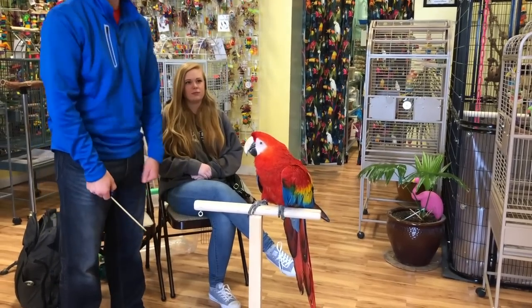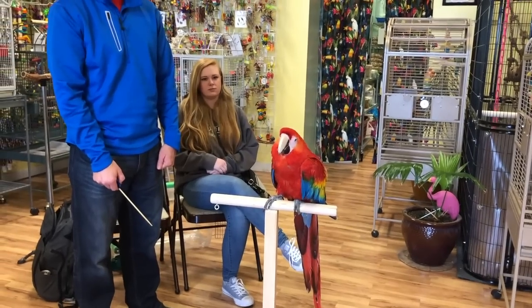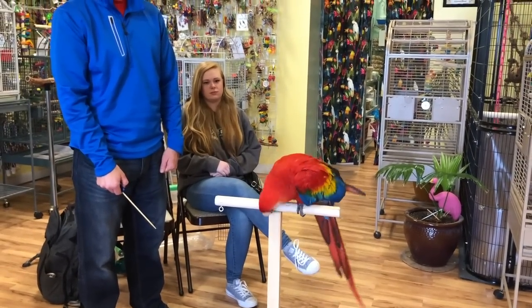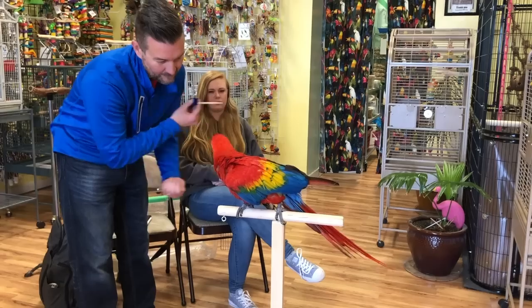So as you guys see, in a new environment, sometimes birds will eat a little bit slower. So a big key is making sure the bird's done eating the treat before we try to work on something else. We make that mistake all the time. It's really common.